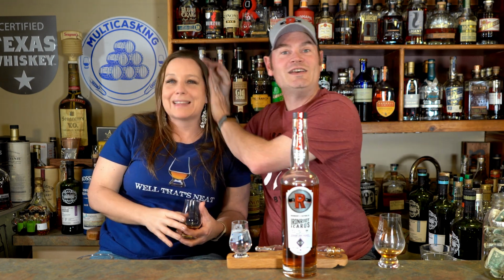But this is a very delicious whiskey. And I will say, if the word peat does turn you off, and it does for a lot of people, still pick this up because it's good whiskey. That's all she's trying to say. It's good whiskey.